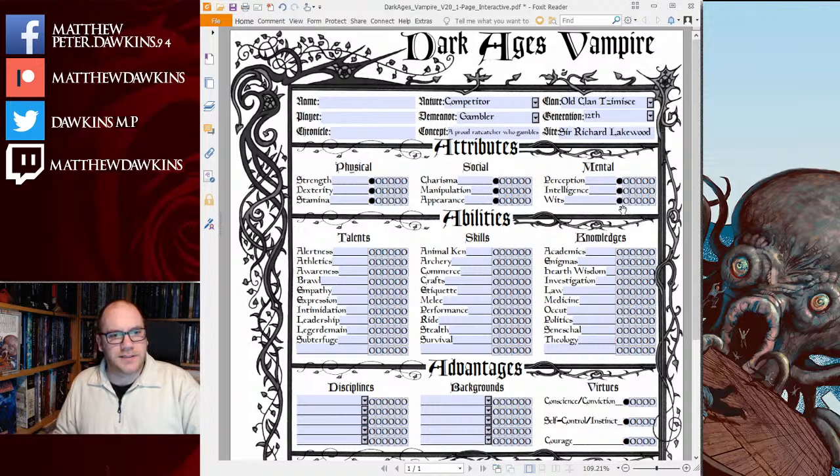So let's see. I'm going to say wits is probably highest here. Actually, no, perception. Perception. There we go. We'll go for the good old-fashioned 3-2-2. Yeah, it's like a football formation. You can't go wrong with a 4-4-2 or a 3-2-2.